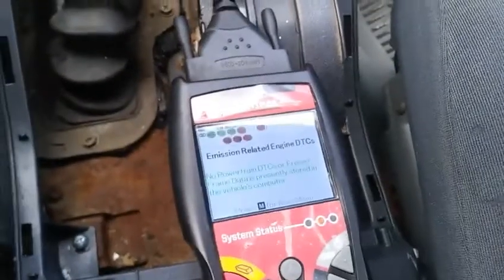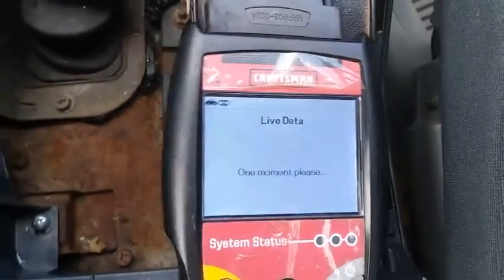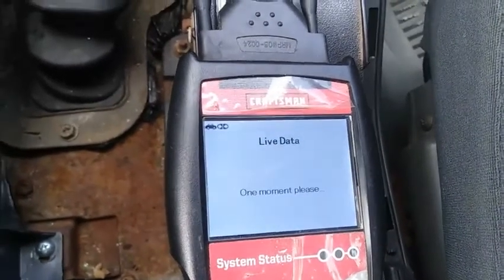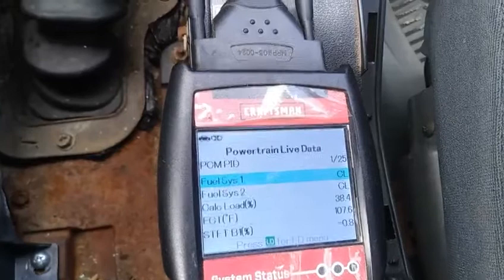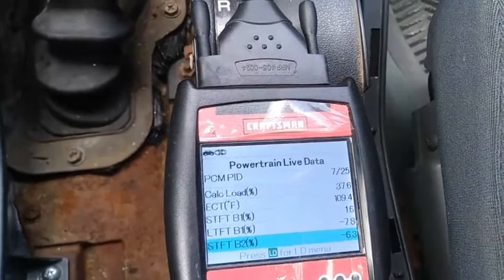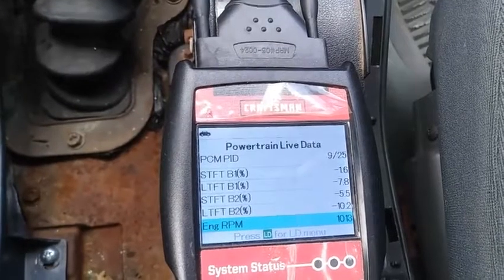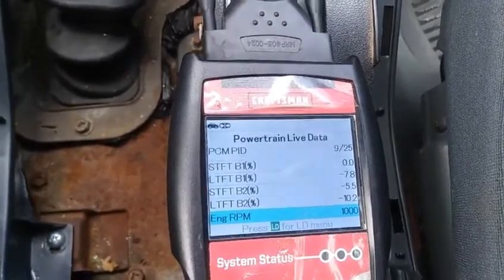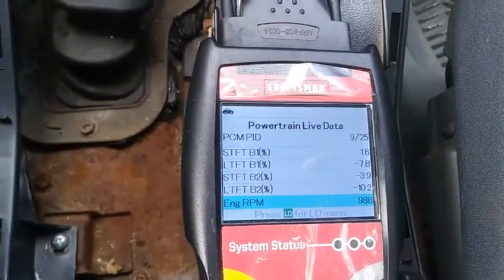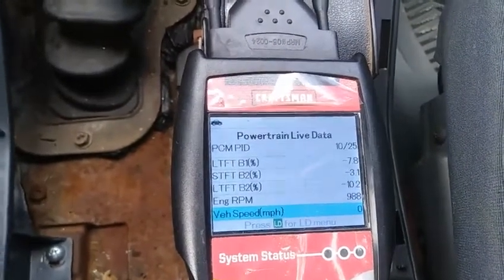So we have all our codes removed, and we want to look at a live data scan in our test drive, making sure we do not have a lean condition to set that code again. Another thing is, you want to pay attention to your engine idle speed. You want to make sure it's within factory specification, which is 850 RPM for automatic transmission. If it is above that once the engine reaches operating temperature, it could mean that you have an air leak, and that will also contribute to a lean condition.